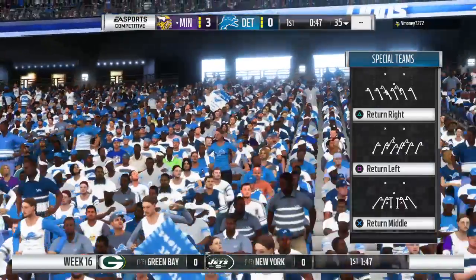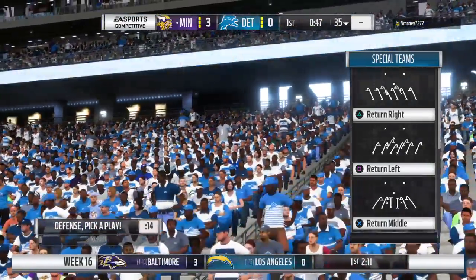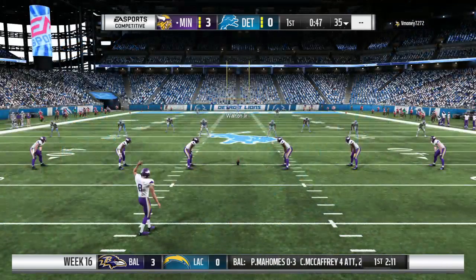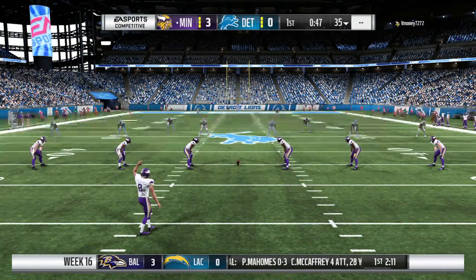Give a little tip of the cap to the stop troops there because they didn't give up a touchdown in that situation, right? Made them kick the field goal. And, yeah, points went against them, but that feels a whole lot better running off the field.